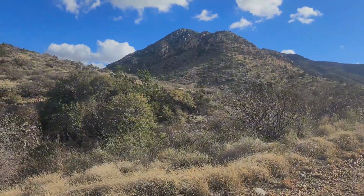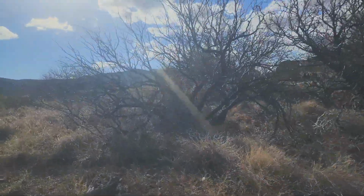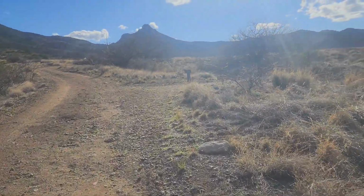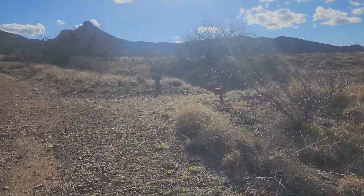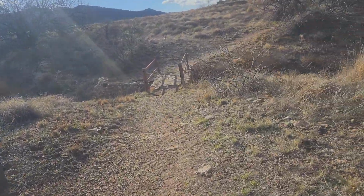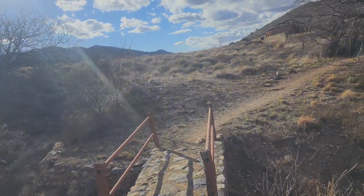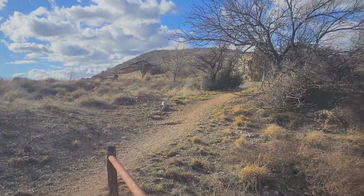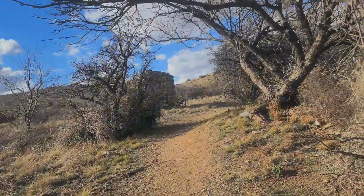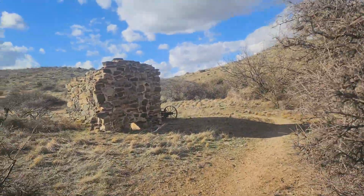These ruins of an old building over there. Yeah. Sorry for the wind, guys. I don't have a microphone. Visitor Center Ruins Trail. Okay. I'm thinking this is... I don't know what this is. It's a ruins trail. That's what it is. Oh, that's cool. Yeah.